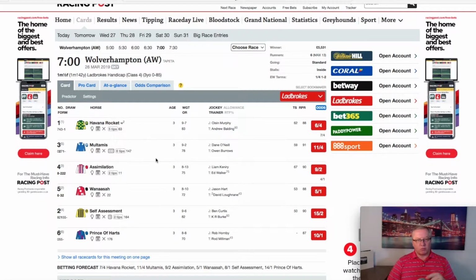Havana Rock, yeah, that's going to be there. But I'm hoping that Multamas will have just that little bit more class, and the weight difference is going to take, even though it's only 5 pounds, but it is 5 pounds and it is only 3-year-olds. So I'm going to go for Multamas to win the 7 o'clock at Wolverhampton tomorrow.